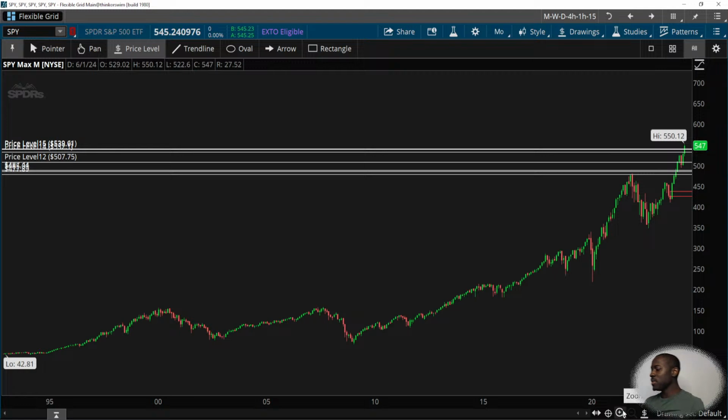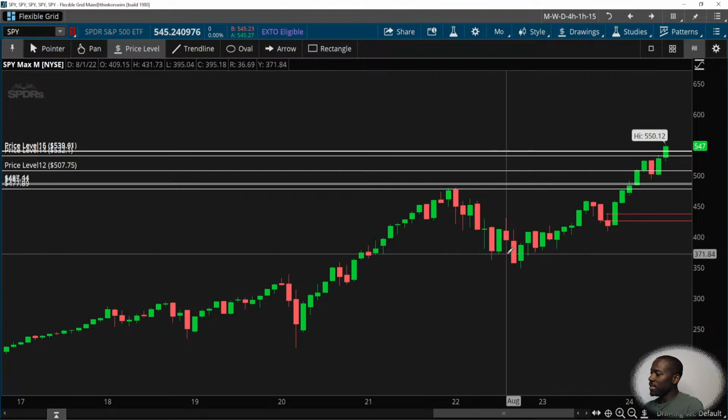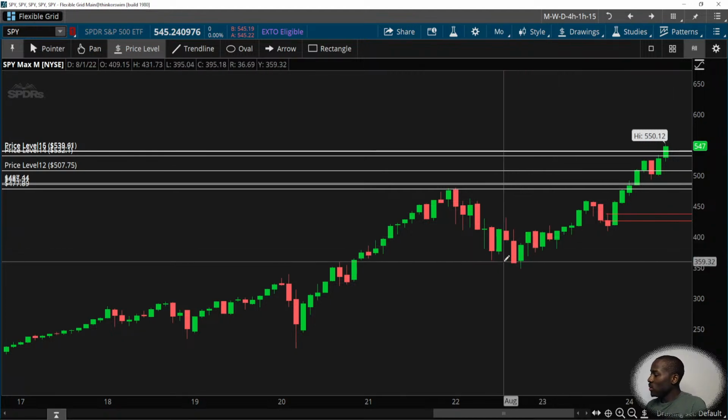The thing I'm looking at is, if this thing was to fall, where would big money be interested in buying? Would they be interested in the 400s and just buy it right back up, or what? Because this thing's been on a march. I also don't know what a crash would look like. Would a crash just be a big wick down and straight back up, or would it hold down lower than 359?